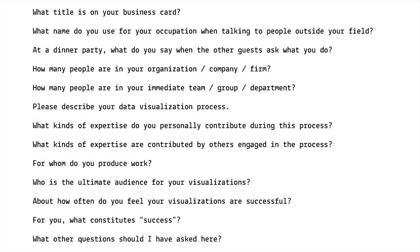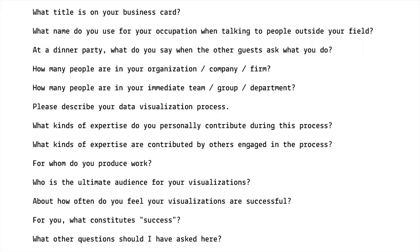A couple of the ones I thought were really interesting. What's the title on your business card? Because number one, we don't have proper language yet. Nobody knows in the public, it's like, oh, I'm a data visualizer, or I'm a digital map maker, or I'm a, people use all kinds of words to describe what they do. And then less formally, when you're at a dinner party, how do you explain to other people what you do?